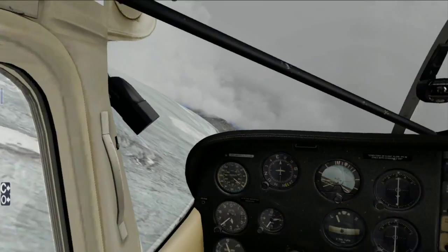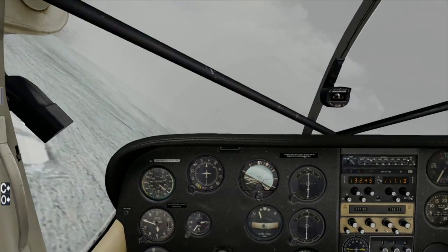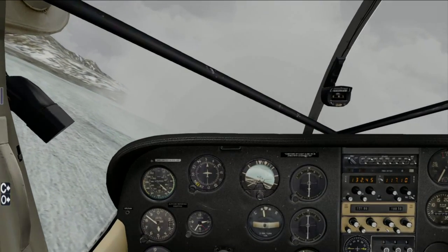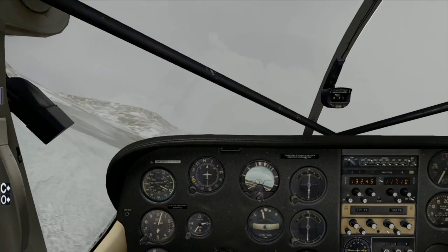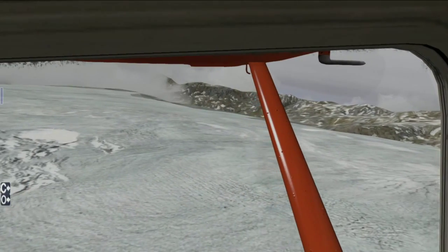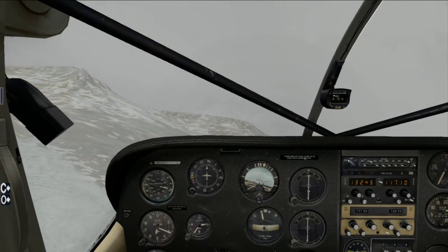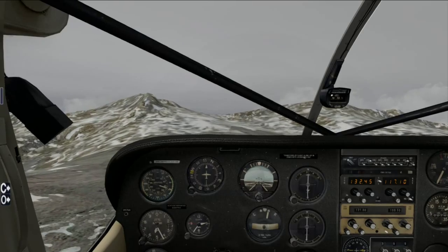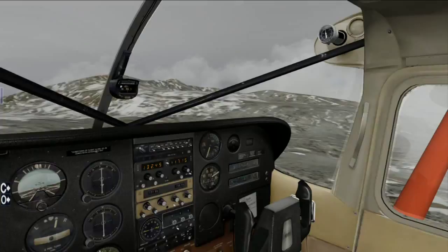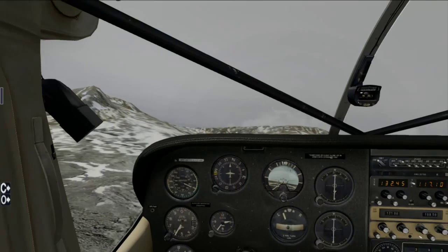Since we're here, do we want to try landing in another spot on this glacier? Alright, we're going to do a low pass over that ridge. And then I don't know, maybe we'll try one more landing. There's another glacier out to our right, out that way that I haven't landed on yet. Come around and take a look at this ridge line.